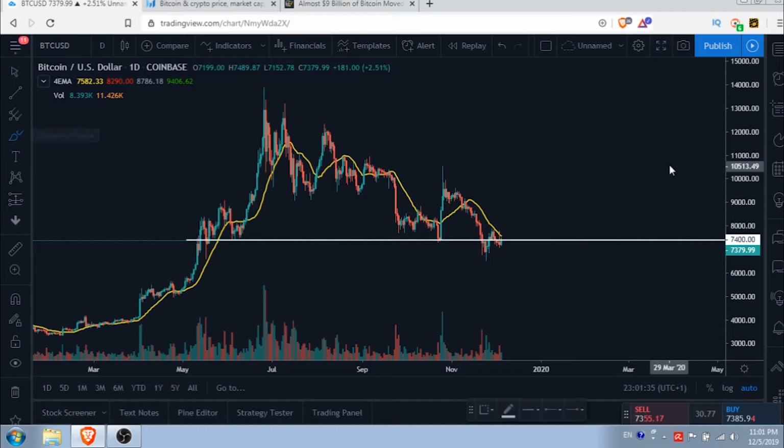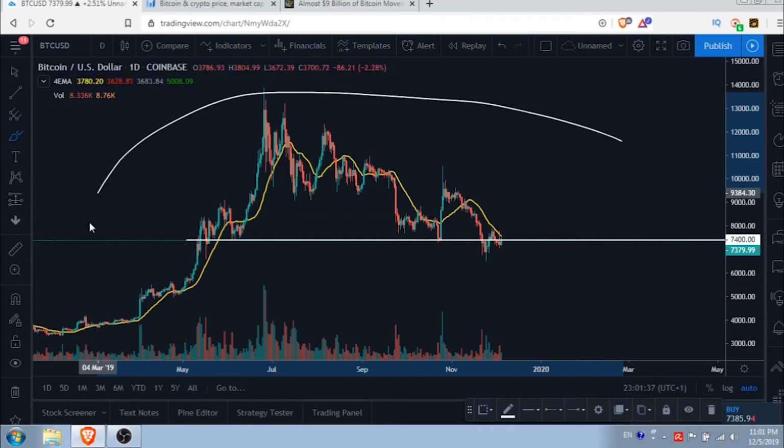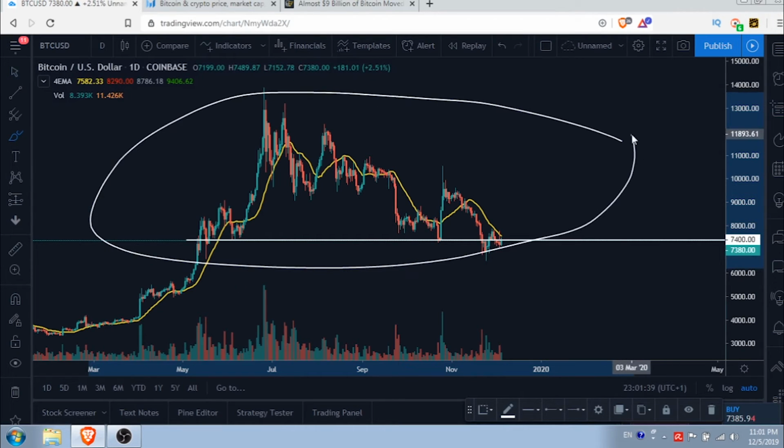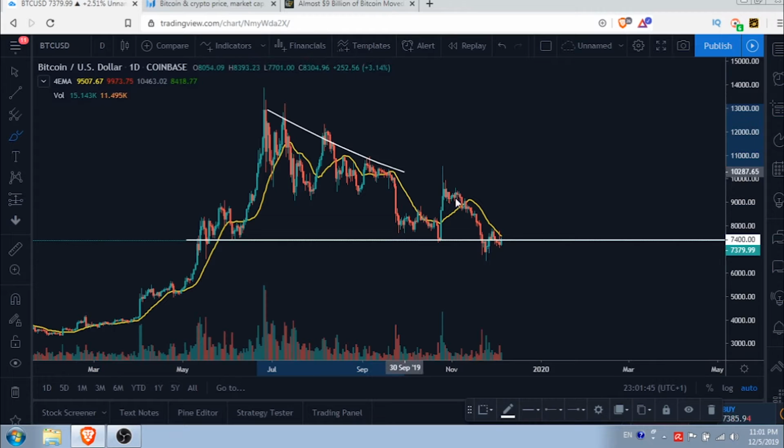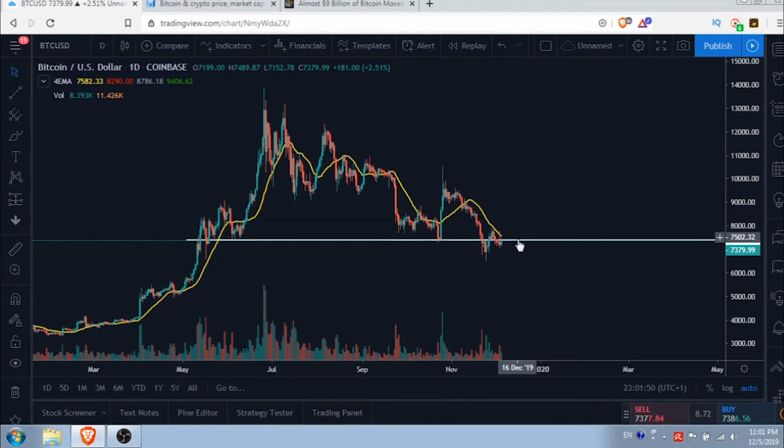right now, because it's holding and keeping the whole structure above this trend line, which means that we are in a bull market and the bulls are right now in some kind of consolidation. It's just a matter of time when they are going to decide to push the price to the upside.